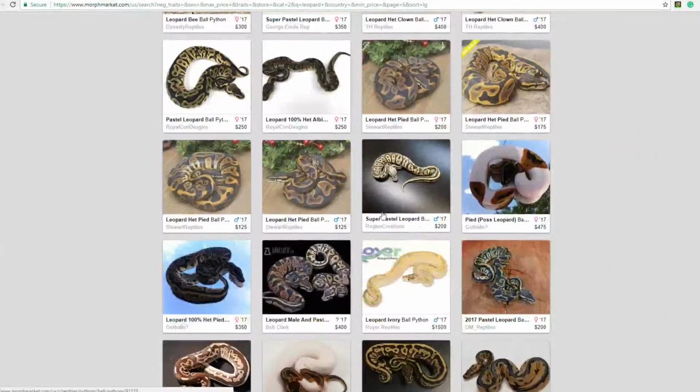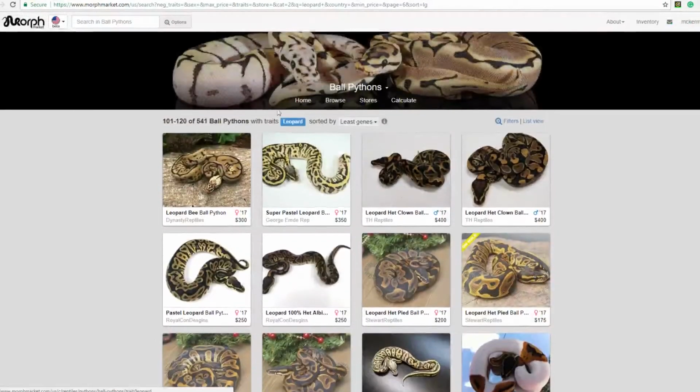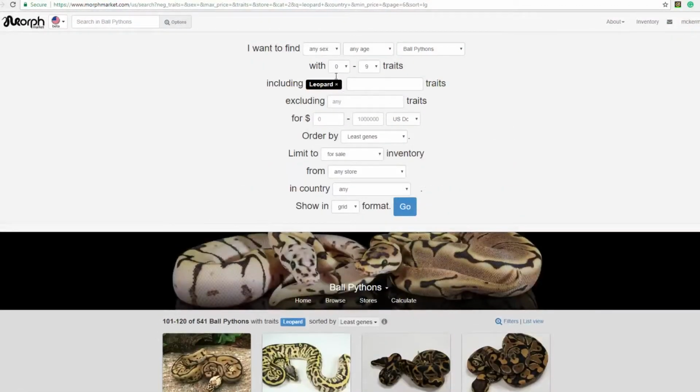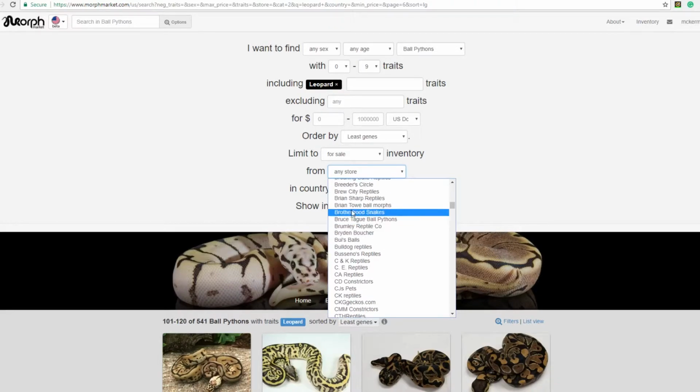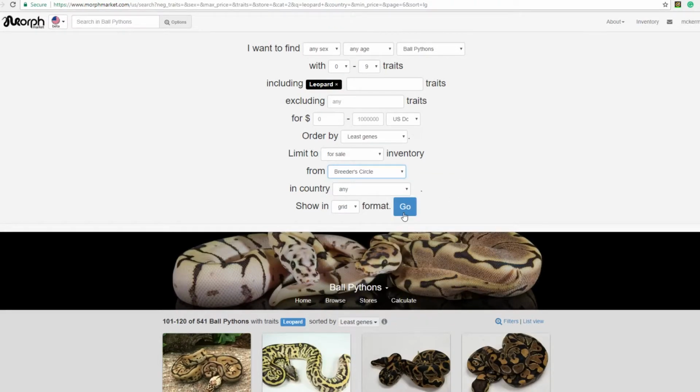There is no guarantee with genes, but I feel better doing that, and so I'd rather use my money that way. So let's just say as we're going through all these awesome animals, we see one that we really like from Breeders Circle. And so you think to yourself, well, let me just go check out their individuals. So what you're going to do is you just hit this little filter button. You keep the leopard up here. I usually just see what all of them look like, but you can change it to sex, age, whatnot. But I am just kind of looking at individuals at this point, not really looking to buy quite yet. Then I'm going to go to store. I'm going to scroll down to Breeders Circle, and I'm going to hit go.